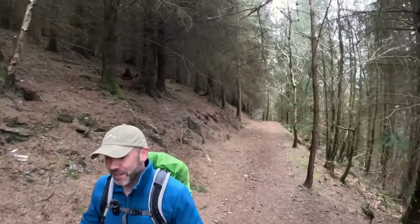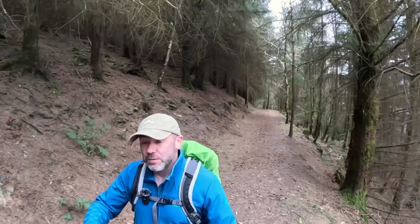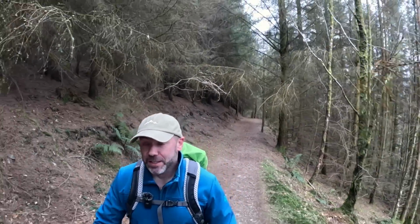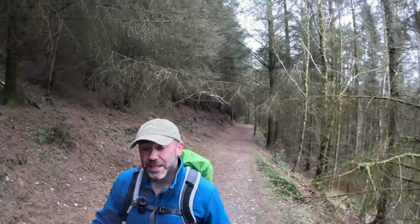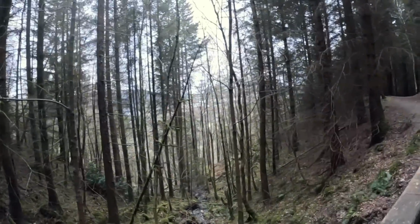Just to mention on this last bit, you can take a path that goes right by the road, but this is a better walk in the woods. I'm just going to zigzag down a little bit to the car park, so well worth taking this high route. This is Sandbeds Gill coming down here, working its way towards Bassenthwaite.